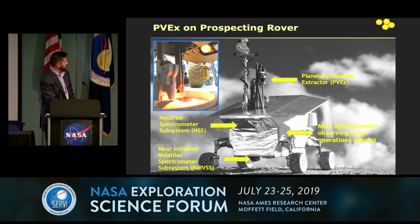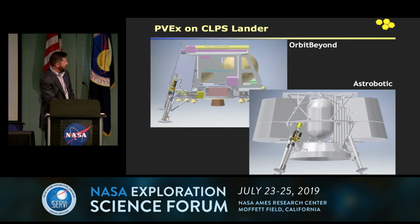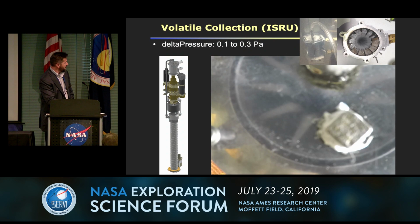This mesh pack with the PVEx can be mounted on a resource prospector, on a Viper rover, or on the landers. Here we have landers from Orbit Beyond and Astrobotic, mounted alongside the leg, so it's just right by the surface. We can just drill down. We don't have to really deploy anything. We can drill down and send volatiles directly to the mesh pack.